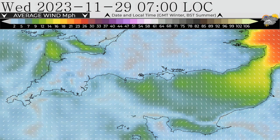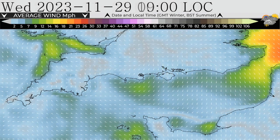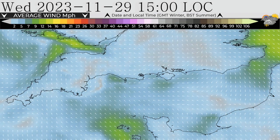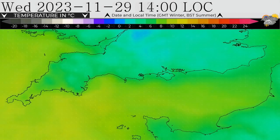Another thing about Wednesday will be the winds. They'll be very, very light, especially at first. So you can see these very light, almost calm really, breezes coming in from the north. And they stay pretty much with us through the day. The winds stay very light indeed through Wednesday daytime. And this also means that the temperatures will stay relatively low as well.